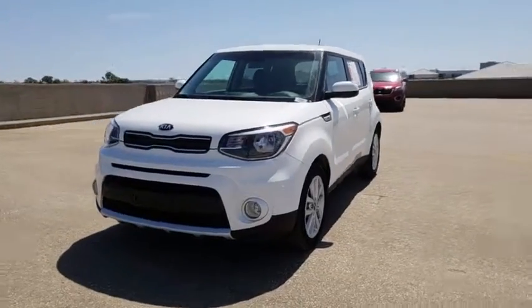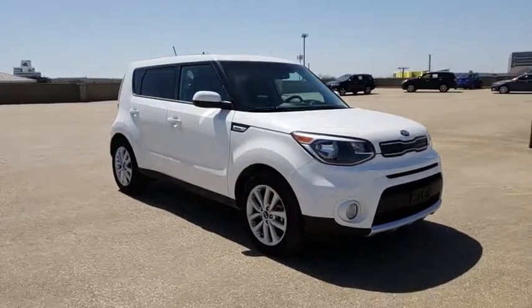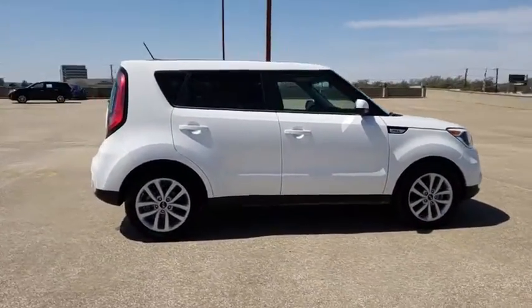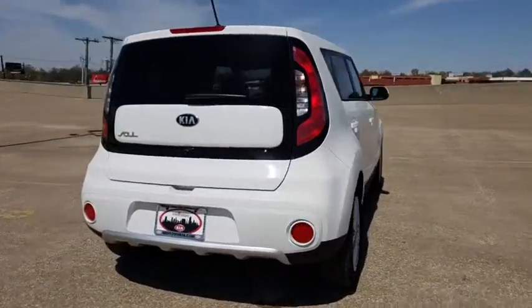2017 Kia Soul. The Soul is quick and ready with its innovative, catchy style, a sharp, roomy, and well-fitted cabin, and a comprehensive list of safety and fun features. This vehicle has less than 15,000 miles.